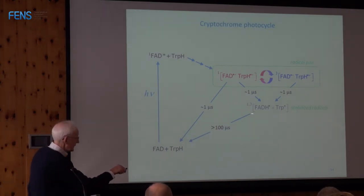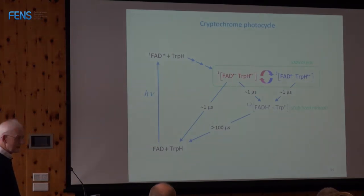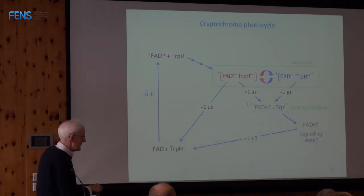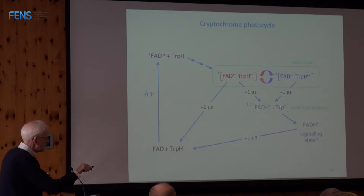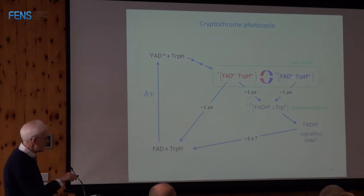So these are the products that I was talking about in the earlier slides. This, of course, is just for purified proteins in the laboratory. In vivo, we imagine that this would be too short-lived to be a signaling state. Probably what happens, and we see evidence of this in the laboratory experiments, is that the tryptophan radical here, which has been oxidized by the electron transfer, is returned to the ground state independently of the flavin.